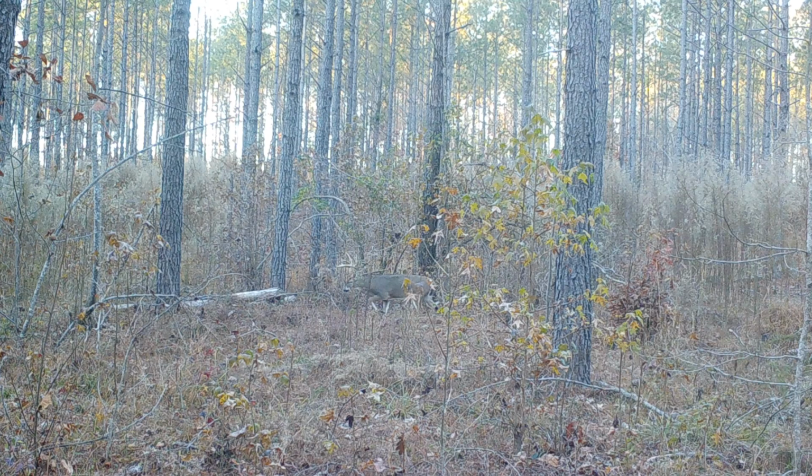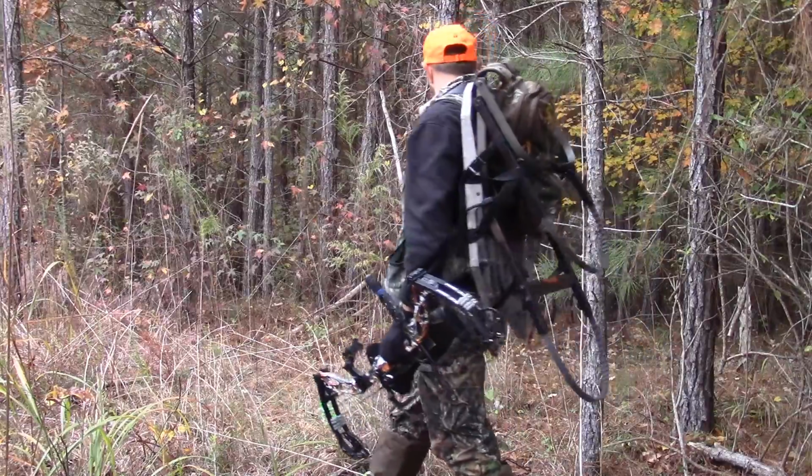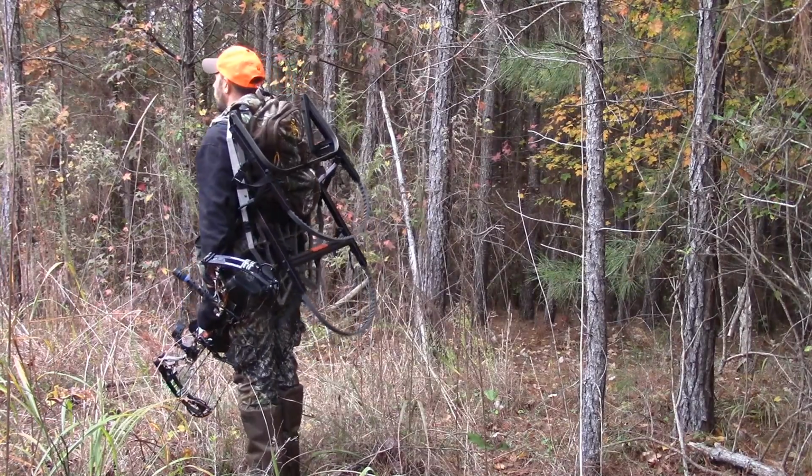He's the biggest buck on my list this year. I'm calling him Extra. He was a buck that I found later in the season, and I think if I could lay eyes on this one, this would be a good buck. He's an old deer on public land.